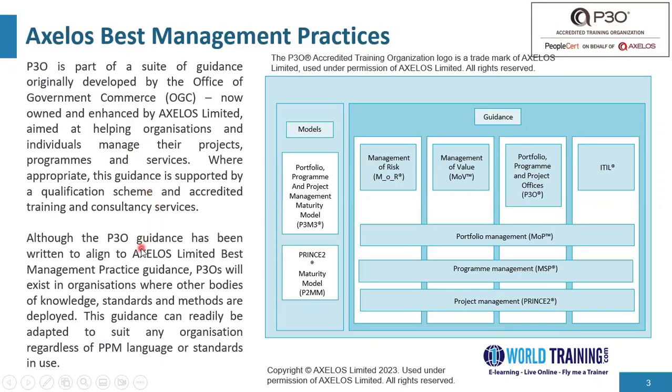Although the guidance has been written to align to Axelos Limited best management practices, P3Os will exist in organizations where other bodies of knowledge, standards and methods are deployed. In certain organizations, there could be some in-house developed standards and methods. This guidance can easily be adapted to suit any organization, regardless of PPM language or standards in use.